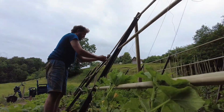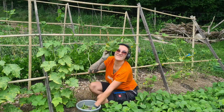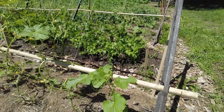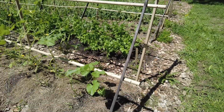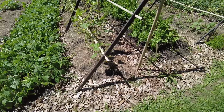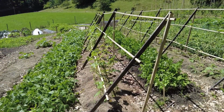Our cucumbers have appreciated the extra space to grow on. Unfortunately, they got the illness, which left us no other choice than starting to remove some of the leaves. Therefore, in the second part of this video, you'll see that they look a little bit naked. Nevertheless, we have great success with the cucumbers this year and hope that they will continue for a couple of weeks.